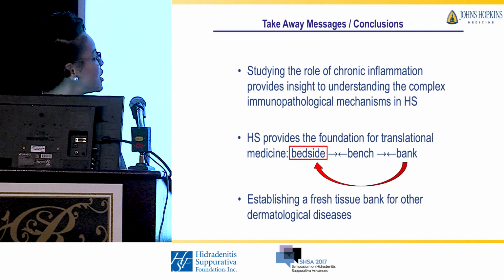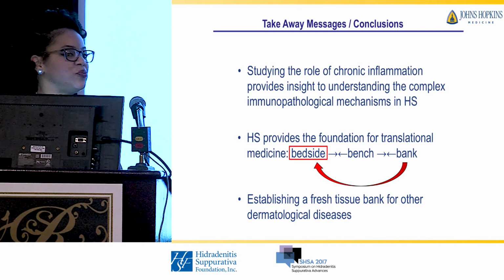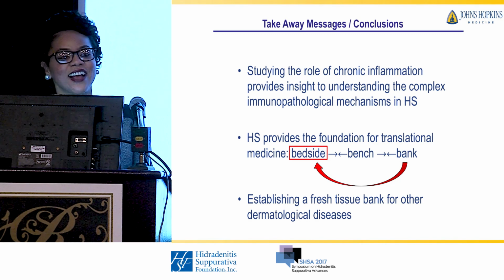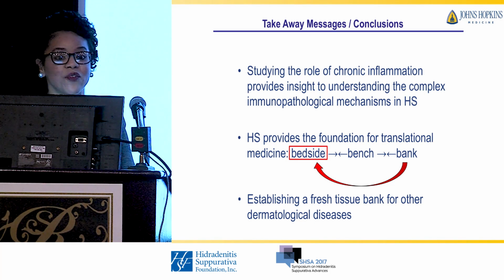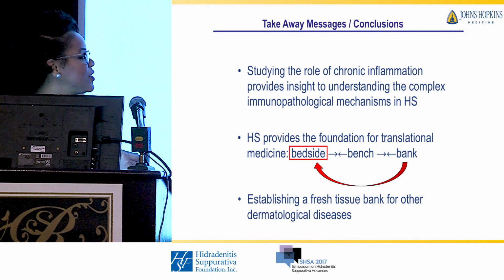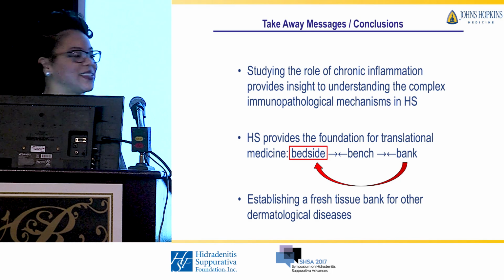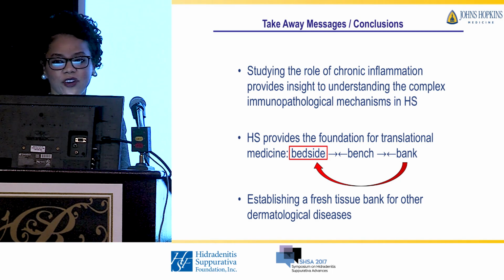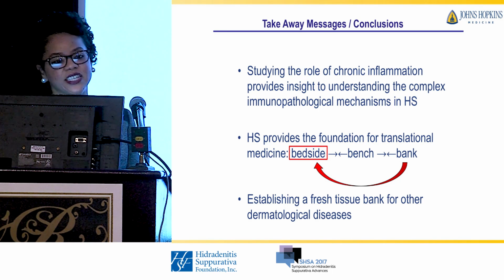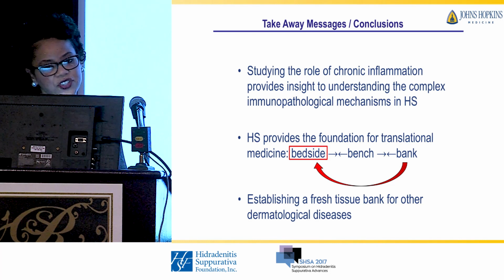With this particular approach of getting this biobank, really banking the tissue, banking the serum, you're able to actually do translational medicine. That's an aspect of dermatology that I've truly fallen in love with. It's truly translational. We're able to go from the bedside to the bench to the bank, and then hopefully, ultimately, we want to go back to the bedside and help these patients who are really suffering from this disease. And of course, in derm, you could do this with a number of diseases, so that's the beauty of it. You can mimic it in other diseases that patients are suffering from.